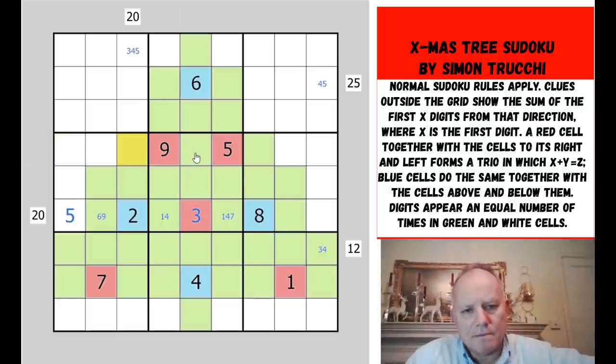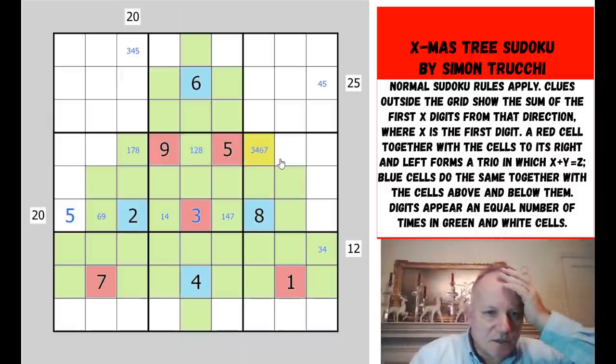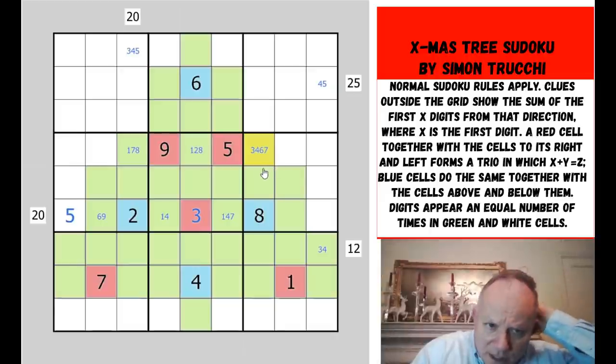So 9. 9 can't be made up of 5 and 4 because of that 5. And now it can't be 3 and 6 because they're both looking at that cell. So it could be 2, 7 that way round, or 1, 8 either way round. Now the 5 could be a total of 1 and 4, or 2 and 3. Or you could add the 5 to 3 to make 8, or to 1 or 2 to make 6 or 7. So quite a lot of possibilities there.